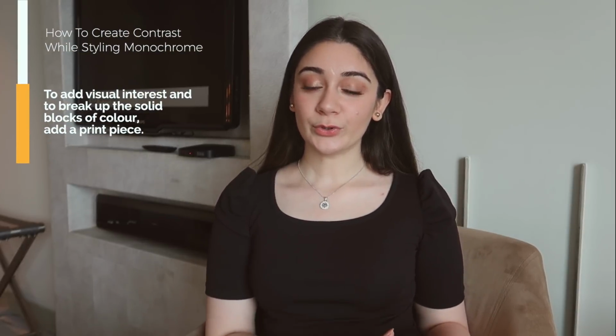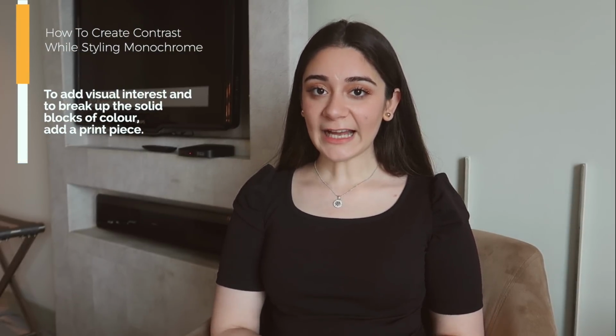So the first way monochromatic helps create contrast in your outfit while still playing with the same color is through patterns. Usually when we're wearing monochrome, we wear solid colors, but that can sometimes get very monotonous and it's not very visually appealing to the eye as well. It's just like, okay, that's another person who's dressed head to toe in black. So what you can do then is add a little bit of print. So for example, a striped t-shirt or striped pants or something like that, which basically adds a little bit more interest in the outfit.